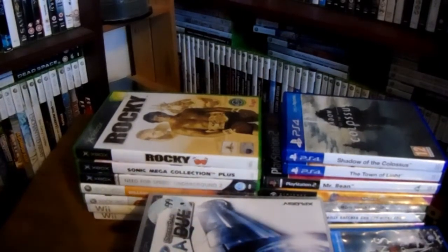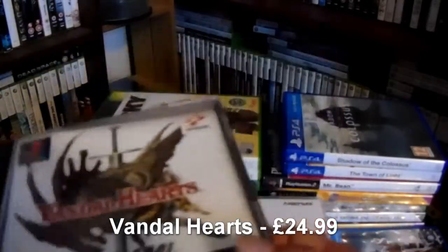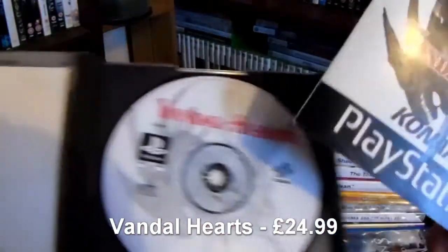Alright, and finally, these are the three heavy hitters that I picked up. All PS1 games. I wouldn't say they're all complete actually, because one of them's meant to have two manuals and it seems to only have one by the looks of it. But other than that, I'm not too fussed by how much I paid for them. First one is Vandal Hearts. It's like a tactical RPG. But yeah, complete with the manual and everything.